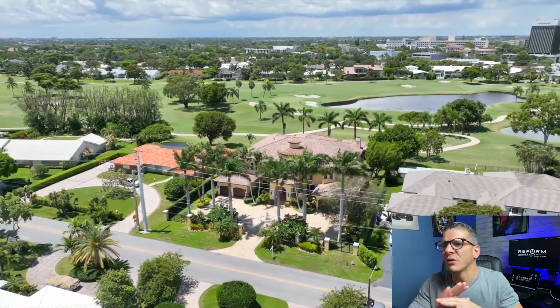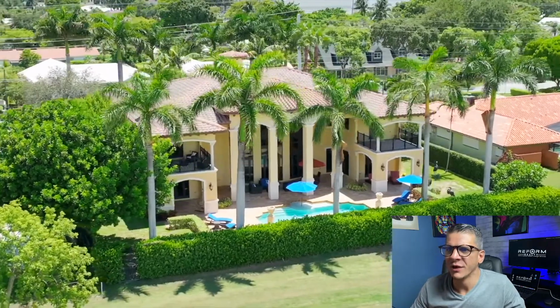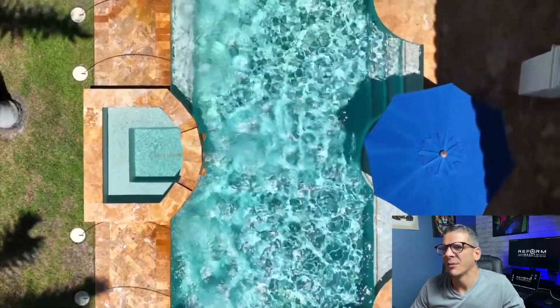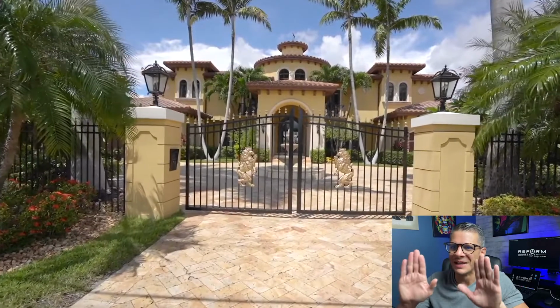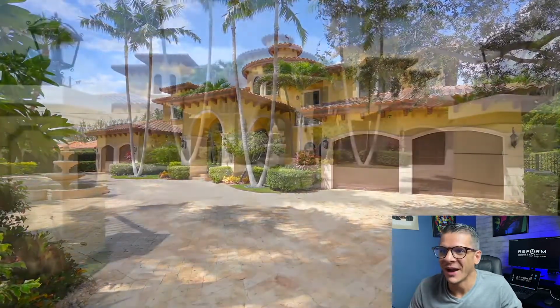So you have that beautiful golf course view about a mile from the oceanfront, and look at that resort-style backyard private pool. Now, in case you haven't figured it out yet, the reason they call it the Lion's Gate is because they have those two awesome looking golden lions on the gate, and there are some more lions inside the house, which we're gonna see in a minute.